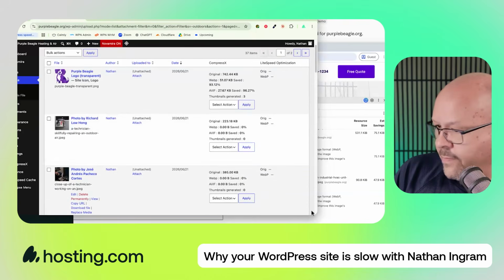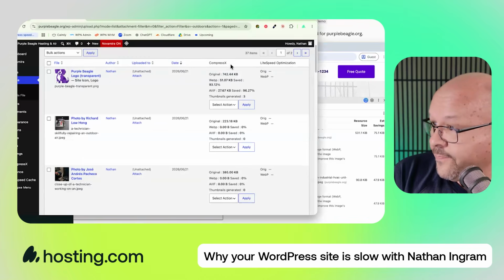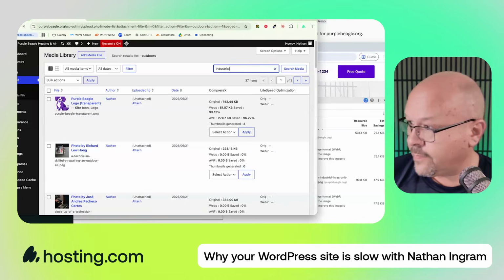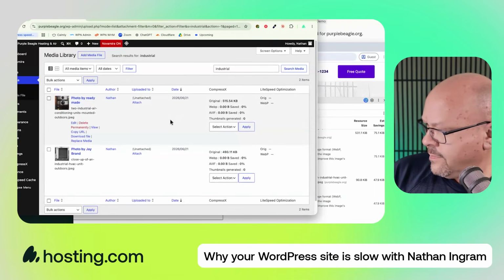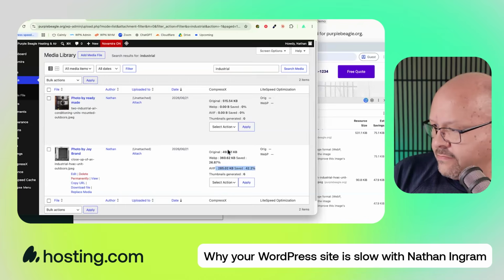Well, what is it called? Industrial HVAC unit. Let's try that. This one. There it is. So we'll convert that one. All right. So we got a pretty good savings on image size there.